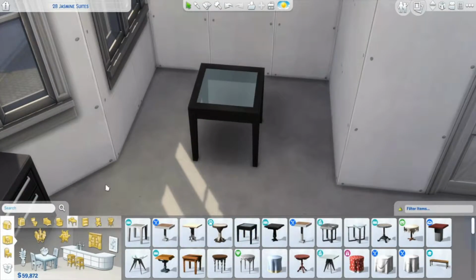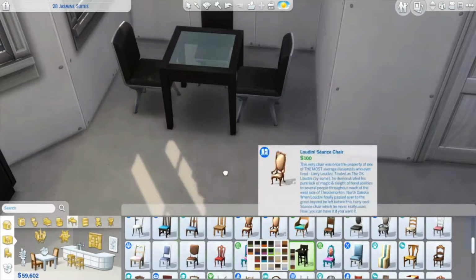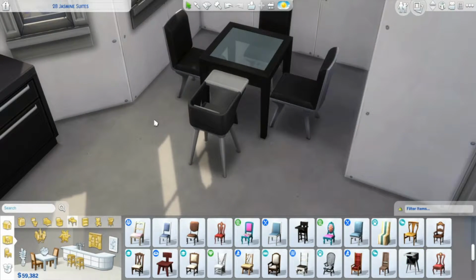Please do forgive my toddler room. Again, since I don't really play with them much, it doesn't look that great. So I just wanted to apologize for that.